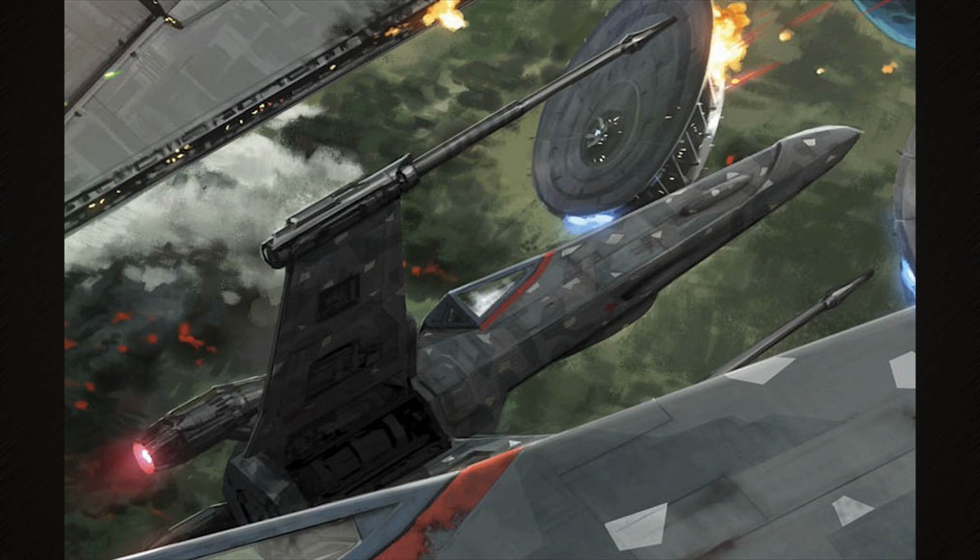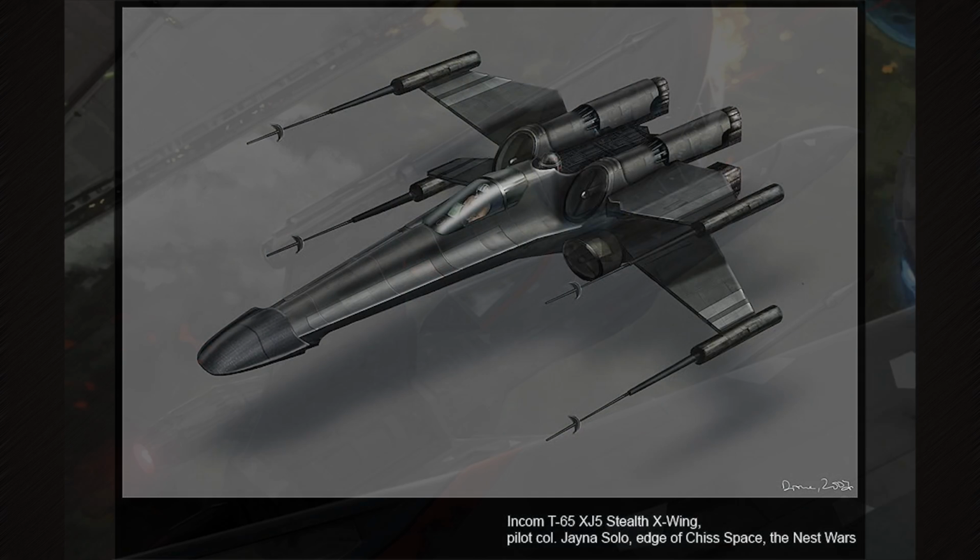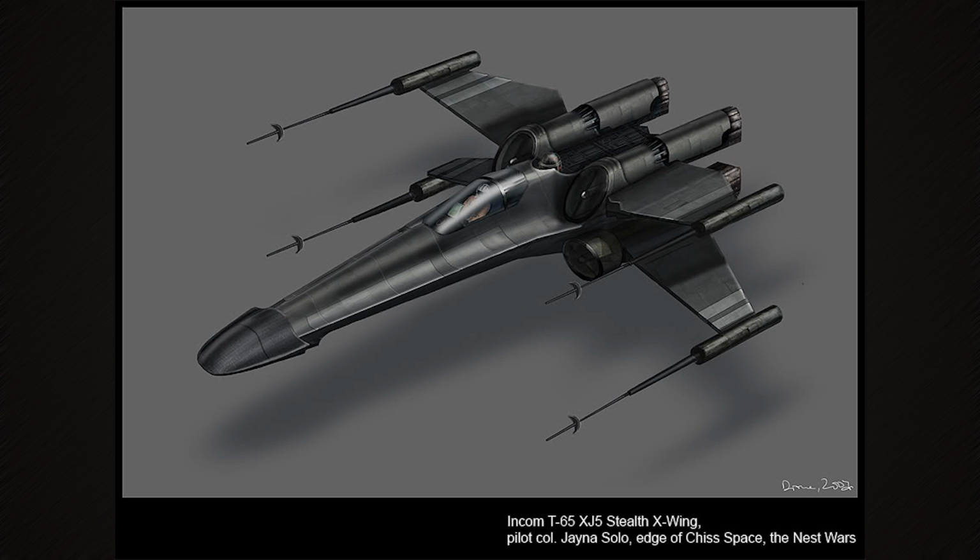Only problem is, you don't really have any sensors, so 9 out of 10 times they're flown by Jedi. Now, there has been one or two instances where other people have flown them, such as Wedge Antilles, but I think he can get away with it because he's such a damn good pilot. Again, I'm just going to say, this is an image created by Drone. This guy does great artwork, and he's one of the people who's drawn a lot of these ships that have never been drawn before. So all credit to him again.